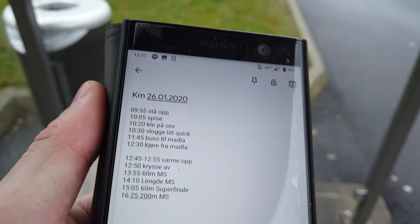So the meet starts off with a 60. Then I do the long jump. Then we have the 60 again. And then the 200 meter. Wish me luck, guys. Okay, so here we got the program for today.